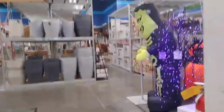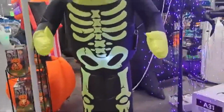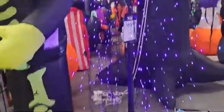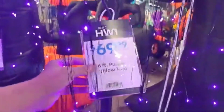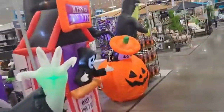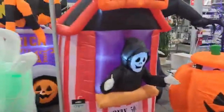It looks like that's all the stuff they have on the aisles. So we could keep looking at the inflatables. There's a skeleton Frankenstein. Some pumpkin stacks. Whoa, I didn't even notice this tree. This is cool. I have this little tree. I'd like to get that. Oh, they have some Halloween themed bottles. Wing the bat. It's pretty cool. Oh, he popped out. Whoa, it was kind of like a jump scare. He looked like he popped out really fast.